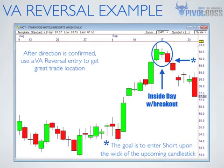All right, let's look at this now. This is the VA reversal example, and we saw this example earlier when we used an opening range reversal. This time we're going to do a value area reversal. This is the breakout bar right here. This is an inside day. We got the breakout to the downside. Remember I showed you how to enter this bar using the opening range 30-minute breakout reversal. Well, say we missed that, and now we want to get in.